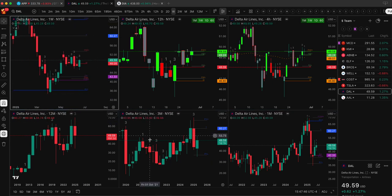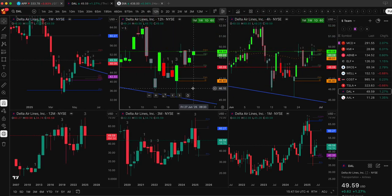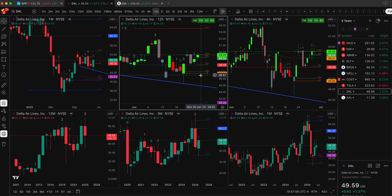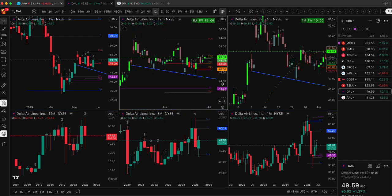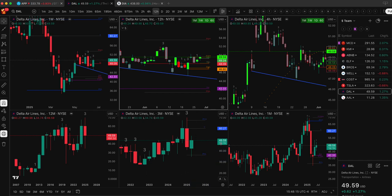I like your analysis on this. Yeah, so like I was saying before, obvious broadening formation on the week. Looks like it just took out the lows. It looks like it wants to continue going higher. And then if it does, we could create like a 2-1-2 up on the month. And if that occurs, we could maybe go 3-2 down, 2 up, a 3-2-2 rev on the quarter as well.